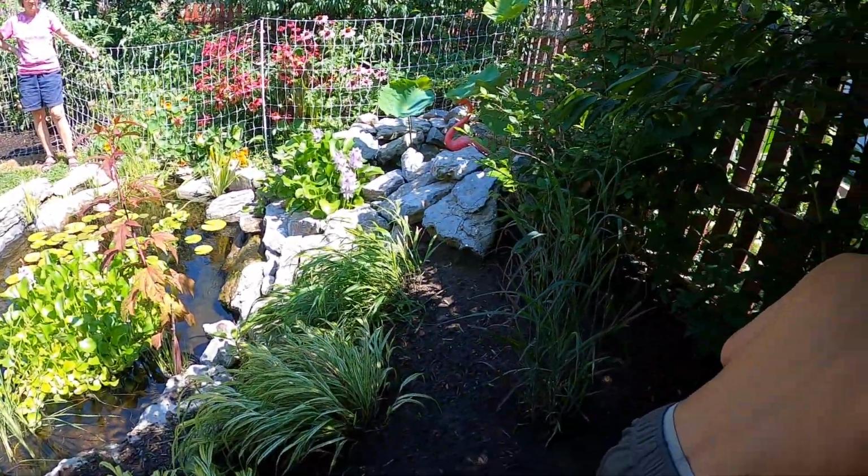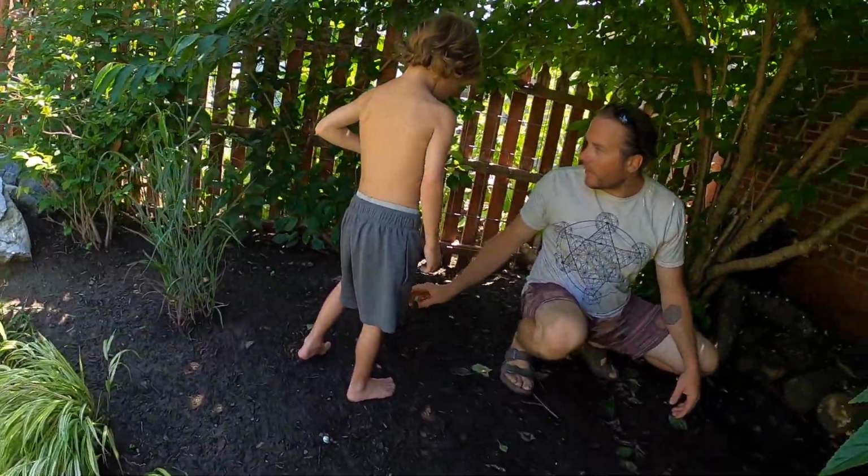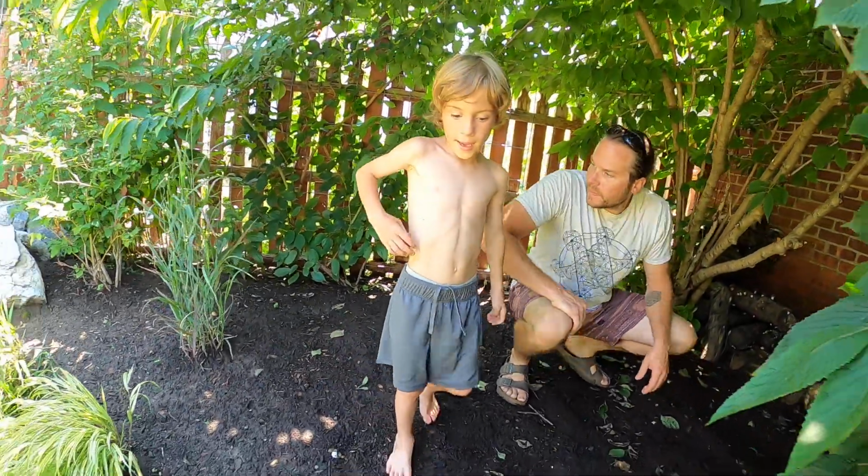You want to show the nasturtium, buddy? Another one. Is that one poisonous? Well, I don't know what that kind of mushroom is. That came in the ground. Want to show us the nasturtiums that you love?